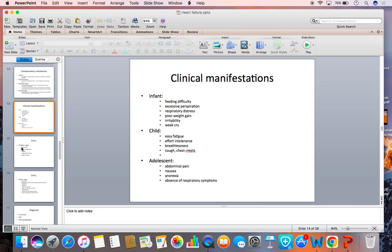In children, they cannot play as much as the other children, so they feel easy fatigability, effort intolerance, breathlessness, okay, cough and chest cramps. Cough is because of the excessive bronchial secretion secondary to the congestion in the lungs. It also results in wheezing and cough. In adolescents, abdominal pain, nausea, anorexia, absence of respiratory symptoms.